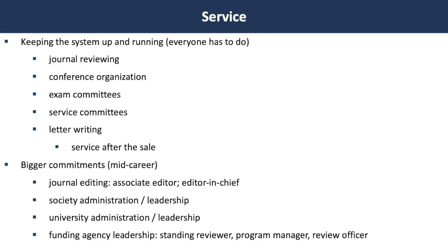So service committees might be serving on a board or a committee that decides the next editor-in-chief of a journal. It could be the search for a new director of student success in your department. And then also letter writing counts as service.